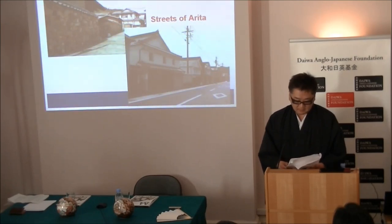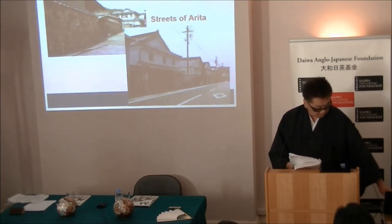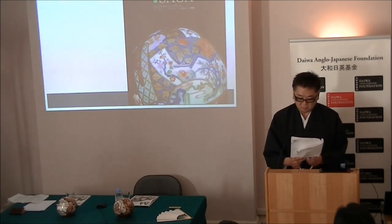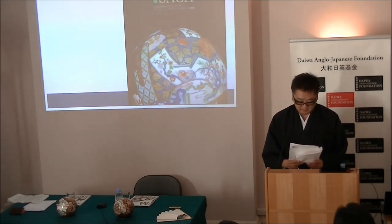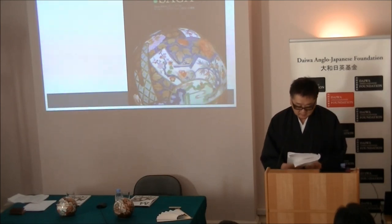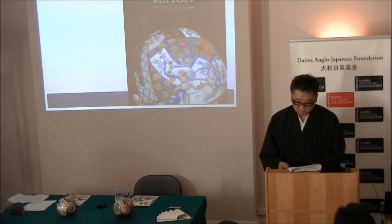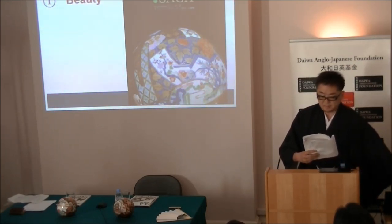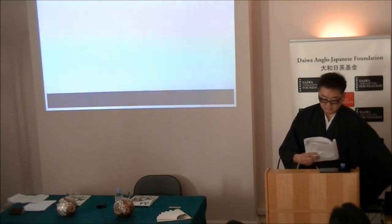However, aritayaki has 400 years of history. It features many distinct patterns and painting styles, such as the blue and white old Imari style, Kakiemon style, old Imari gold painted style, and the Nabeshima style. As a garden designer, I saw great potential in aritayaki. In particular, I noted three characteristics: beauty, story, and eternity.